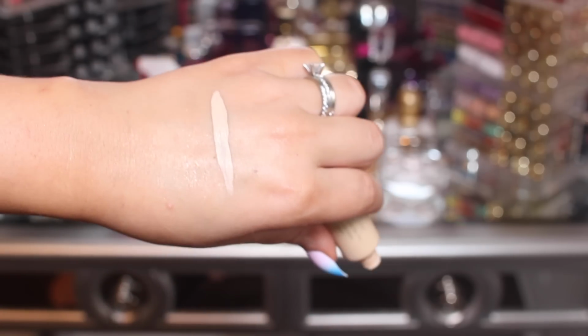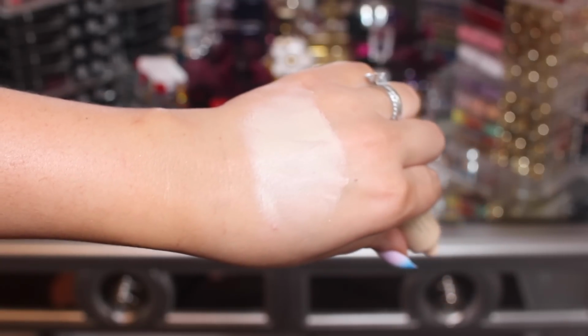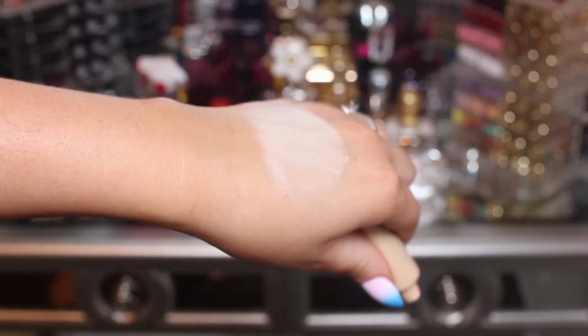I switched over to this to try it because it's a little bit thinner, but it's the same color as MAC Soft Ochre. This has been working out really well for me. I'll show you a close-up of it. This has a little doe foot applicator. It makes it super easy to apply, and it's very similar to MAC Soft Ochre, but thinner, which I personally prefer. So if you're looking for something alternative to MAC Soft Ochre, I would definitely recommend this. It's been really working out for me.